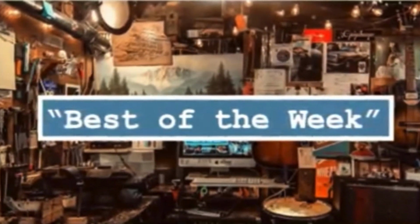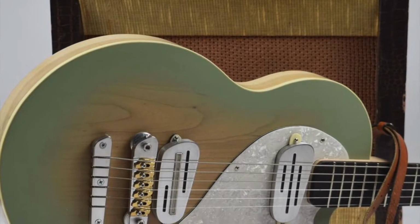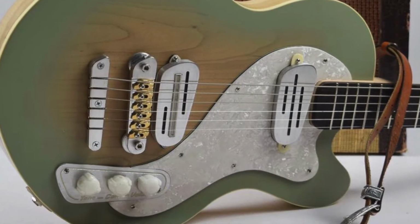From Cowbrand Designs out in... I'm in Missouri, Florissant, Missouri. Nice. We're all over now. He makes the most wild electric parlor guitars you've ever seen. It's completely unique. You're not going to see it anywhere else, and that's kind of why we got him on the show. So, Steve, take it from here.